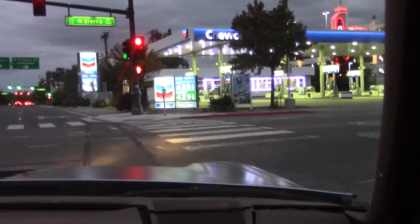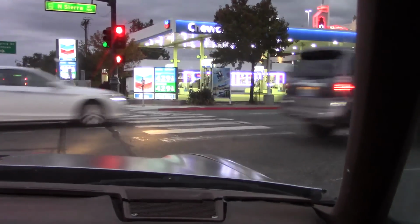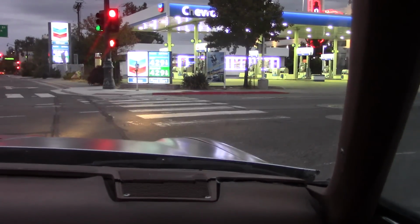And the hole in the rear package tray that's wide open allows sound to come through it. I'd like to just put a rug over it. We never did get the stereo to work. So it's becoming an adventure.